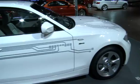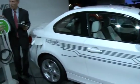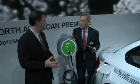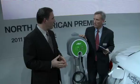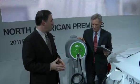Now, can anyone install one of these in their house? Assuming they have the proper capacity on their fuse box panel, it's a pretty straightforward installation. You said 220 volts basically? Basically you need 2 empty slots on your panel. How many amps, roughly? 32 amps continuous. 32 amps, okay.